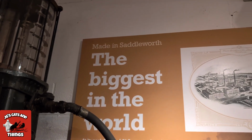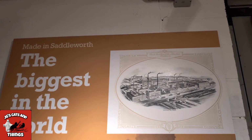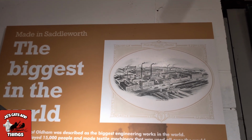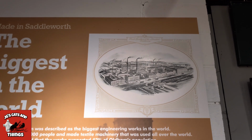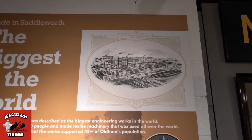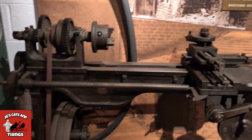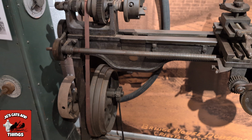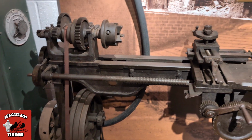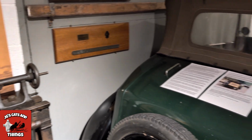It says, at its peak, Platts of Oldham was described as the biggest engineering works in the world. The company employed 15,000 people and made textile machinery that was used all over the world. In the 1890s, it is estimated that the works supported 42% of Oldham's population. Well, there you go. Ooh, a motor car.